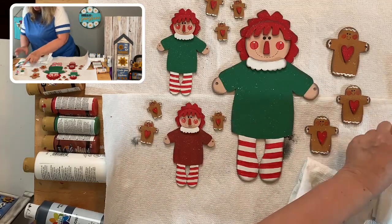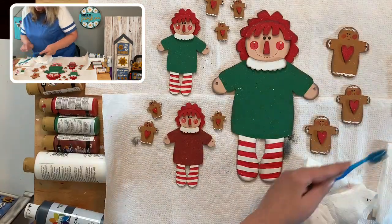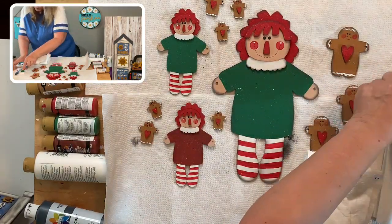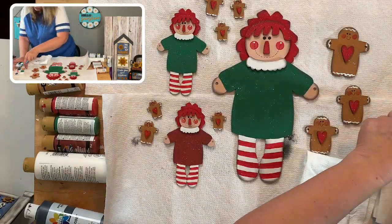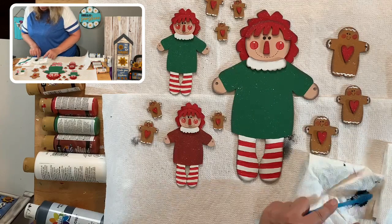If I was only doing the gingerbreads, if I was doing a garland with just the gingerbreads, I would use brown. I would use milk chocolate.